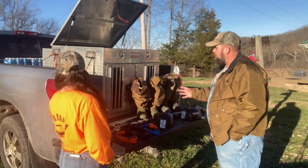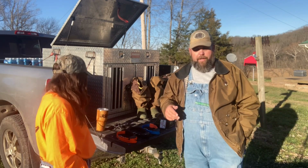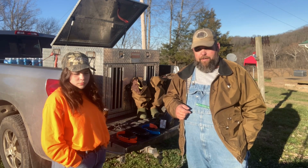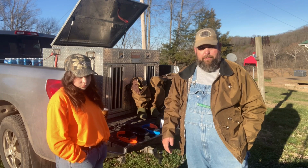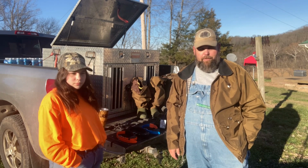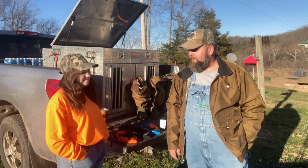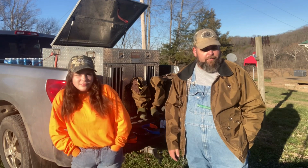So that's pretty much the equipment. Like I said, we did get the newer truck. We did buy a small Cub Cadet side-by-side that we have tried to hunt out of a little bit. We've got to get a box for it or build a box for it to make it more efficient. And we really need a windshield because it is cold in the wintertime. So that's the equipment. That's what we run.